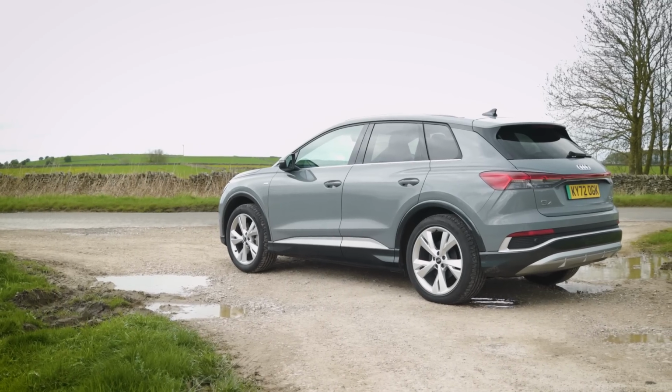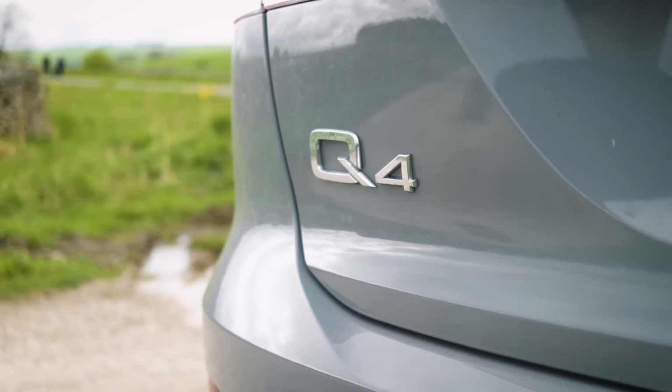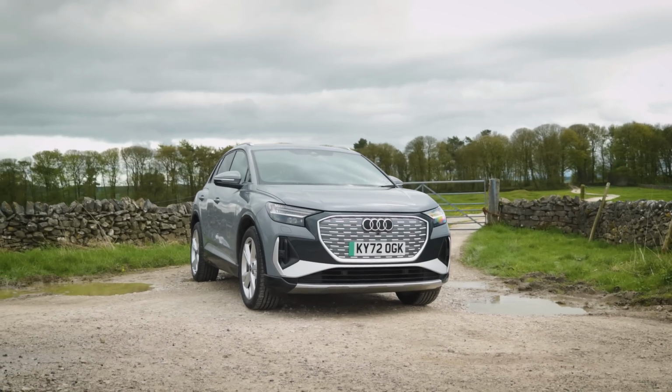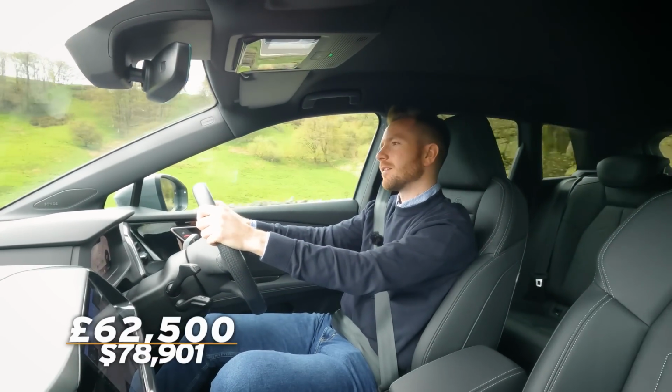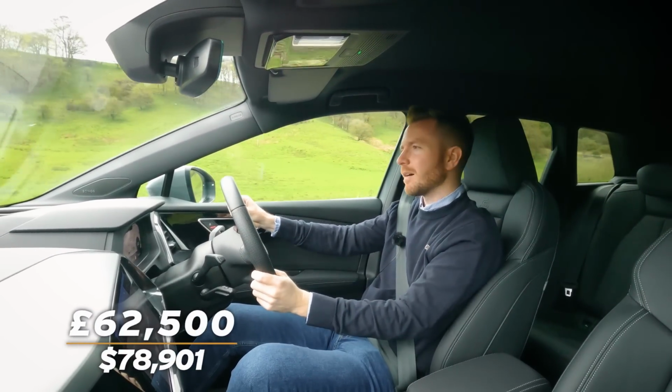All things considered, it's mostly good. I've mostly got praise for it. I say mostly because there are a few issues with it. The main issue I have with this car is the price. This specific car with £5,000 worth of optional extras comes in at a whopping 62.5 grand. Now I know things have gone up across the board, but this just doesn't feel like a 60k car.